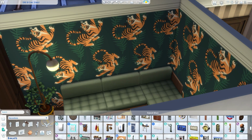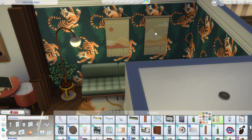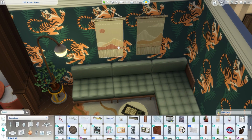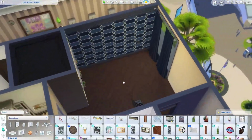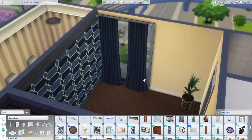I can't find artwork I like. The tapestry maybe. I was initially thinking it's a little too rustic, but it breaks the space up nicely. I'm rolling with it. I'm going with my gut. And I'm also going to the bedroom, where I have already placed a few items.